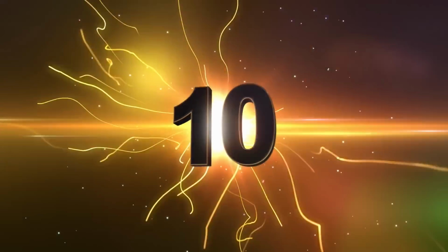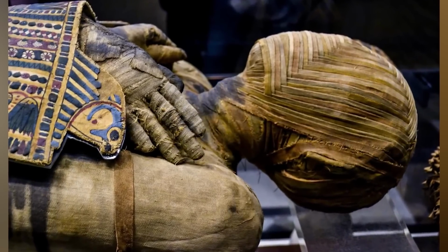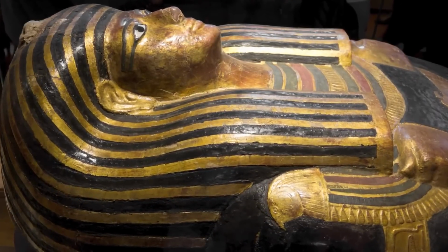Number 10, mummies. This should come as no surprise to anyone, but yeah, mummies. Well, not the first and not the last civilization to mummify their friends and family, ceasing to exist, they are probably most known for it. Well, that and maybe the pyramids. The pyramids are pretty cool, I guess.